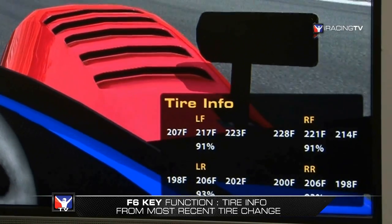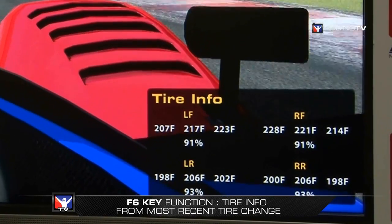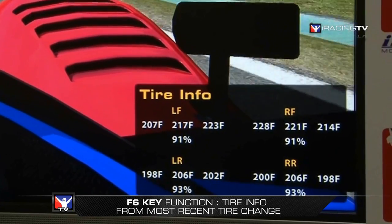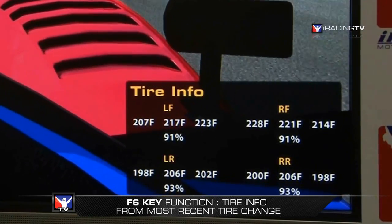Temperatures across, left, center, and right. The percentage is how much of the tire was left. So the left front tire had 91% left when we changed the tires last. The right rear had 93% left.